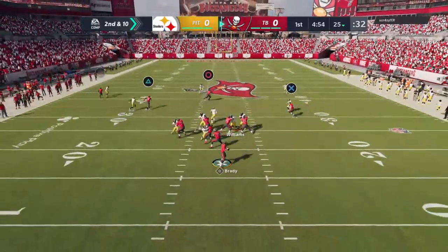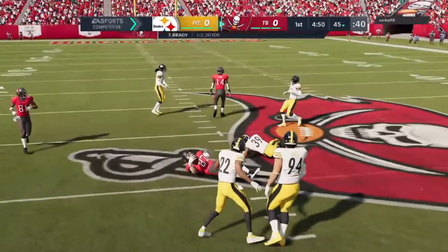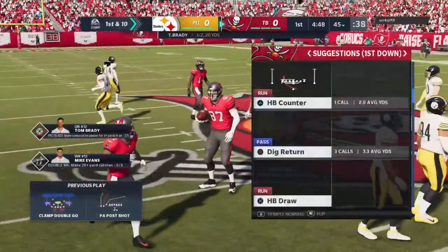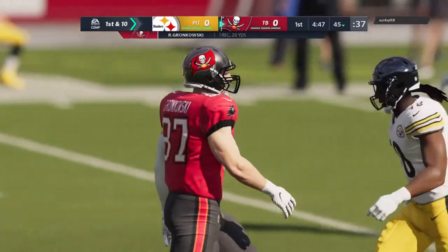Brady going to fake the give to Jones and set up to throw. And a first hookup with his all-pro tight end, Rob Gronkowski. That one a gain of 20 and a first down.